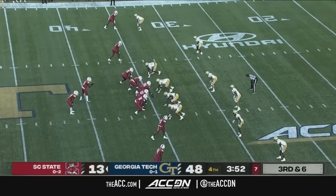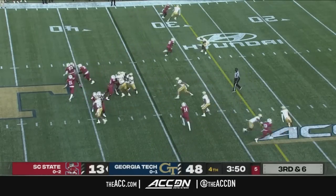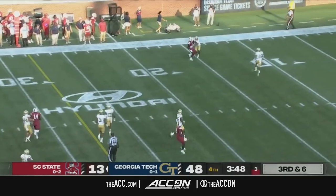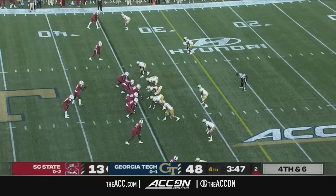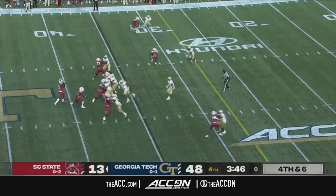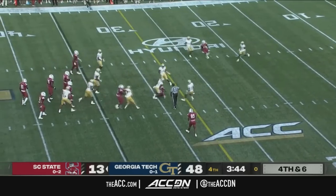to squeeze it. 5 years as an assistant at South Carolina under Lou Holtz. Took over at South Carolina State in 2002. They bring in players that might not be 4 or 5 star players, but they develop talent.